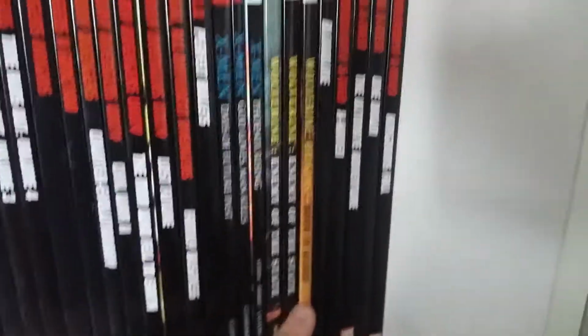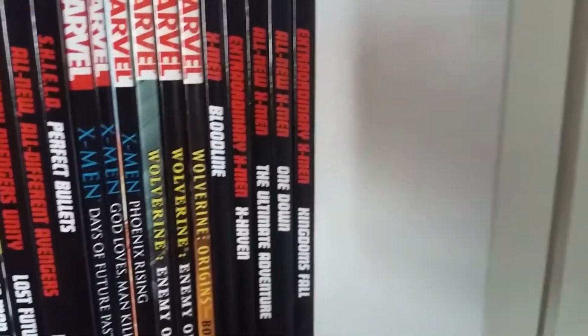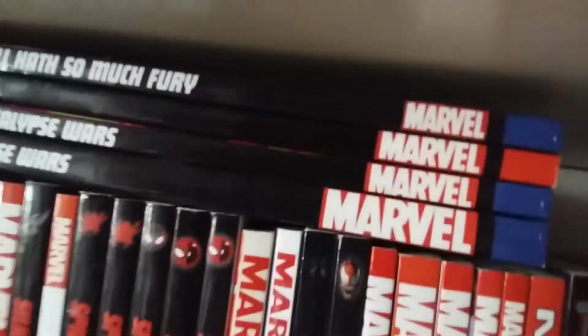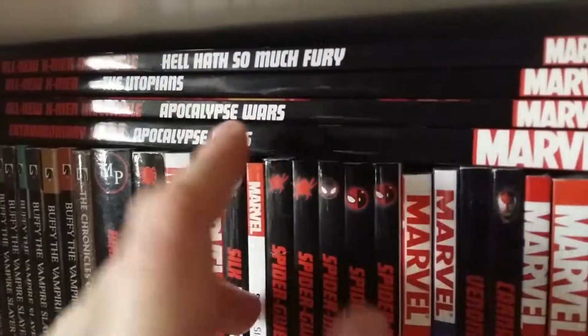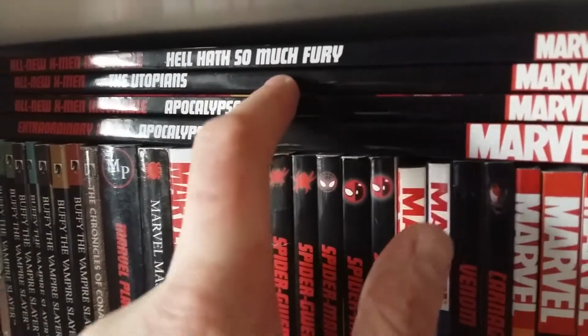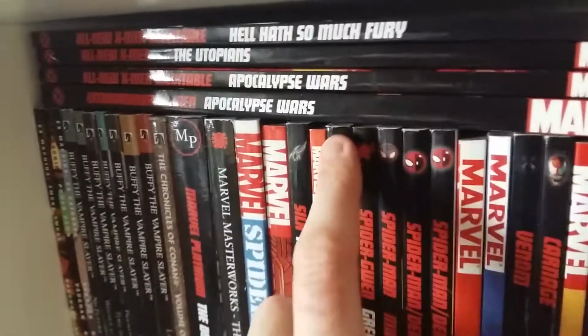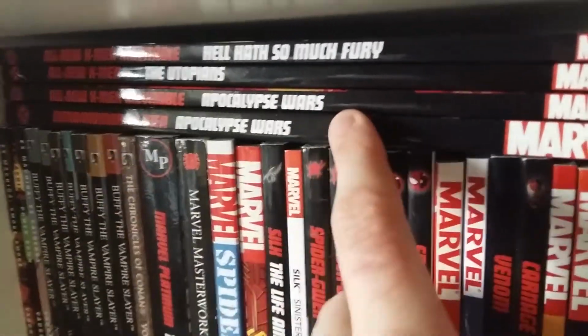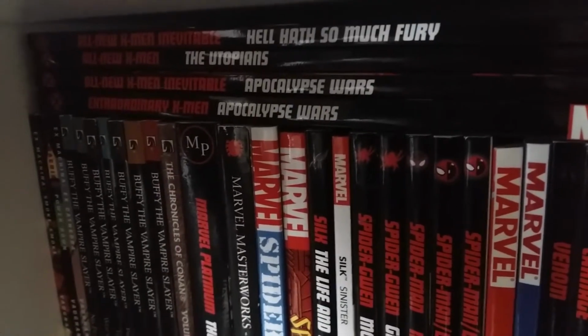Wolverine Origins, Born in Blood, X-Men Bloodline, X-Haven, The Ultimate Adventure, One Down, Kingdom Falls, the last one there, yep. Hell Hath So Much Fury, The Utopians, which is the one where Bobby Drake comes out as gay. I did not realise I had this until like 3 days ago. 2 tie-ins to the Apocalypse Wars, but son, one is the all-new X-Men, the other is the Extraordinary X-Men.